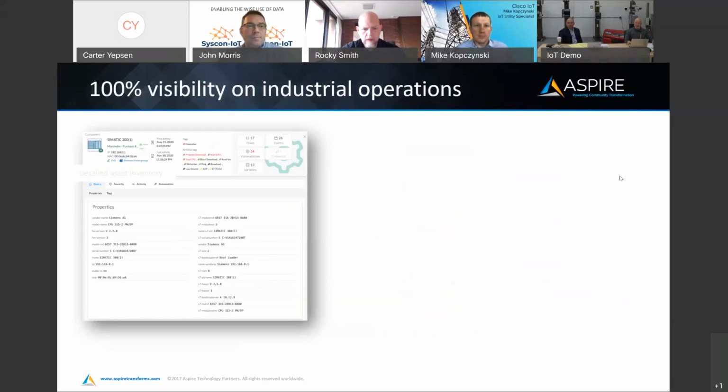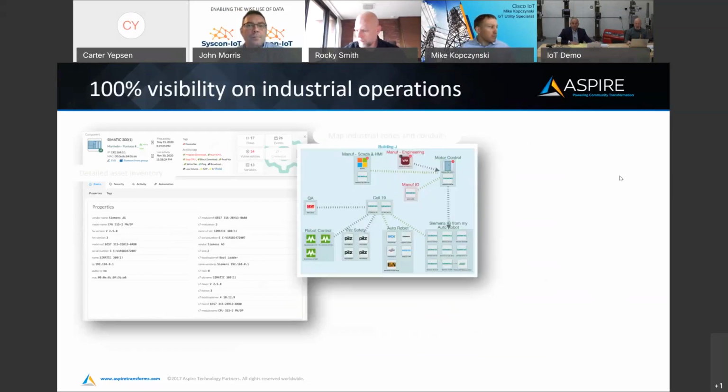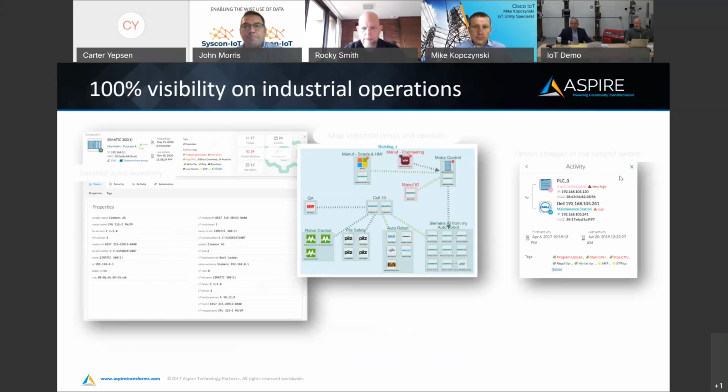So visibility is one of the key areas as you're embracing this change. And so we're going to talk about asset discovery and communications mapping as an underlying tenet of visibility on your industrial networks. Now, there are several solutions out there that do this. Cisco has a product called CyberVision that we will refer to as an innovative technology in this space. Can I ask you a question though?